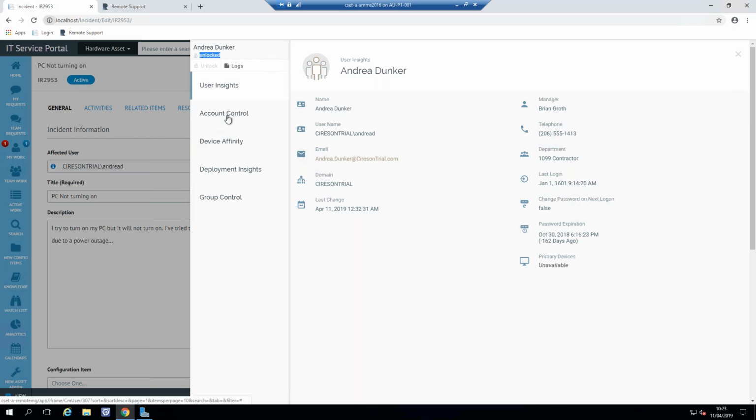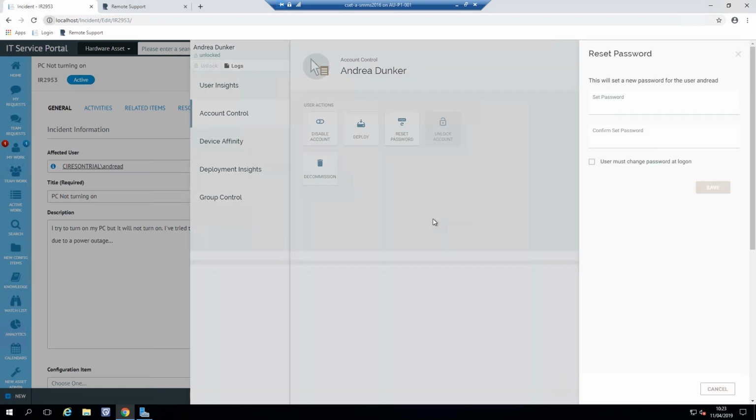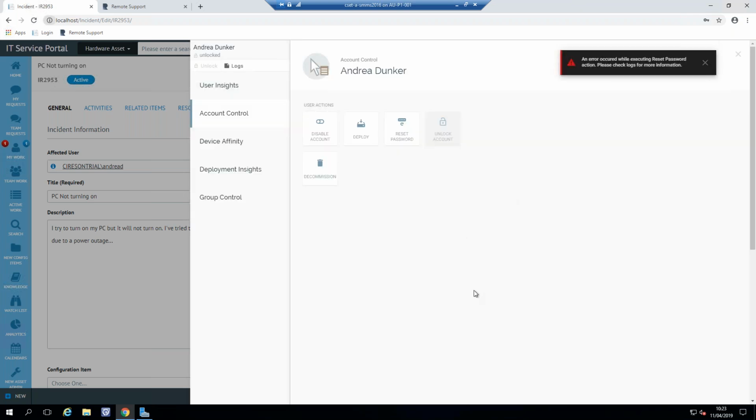Now, they may not know their password. So by clicking on account control here, I can actually come in here and reset this user's password. Give it a username, give it a password, the password here, and confirm that password. And then I can force it so that the user has to change their password at next logon. Hit save. Are you sure we want to reset this user's password? Yes, I do.